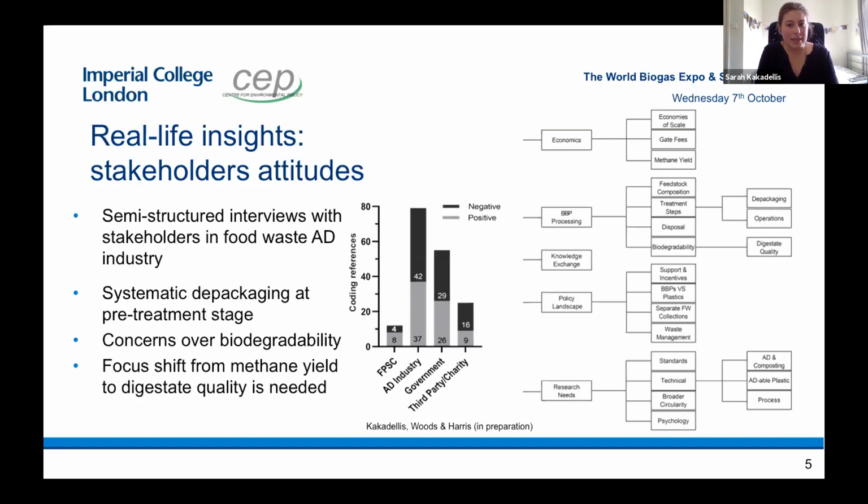And this is mostly due to concerns over biodegradability. As I've just mentioned, the lack of an AD-able standard makes a lot of AD operators reluctant to accept these materials because there's nothing for them to act as a guarantee that the material will go through their process without causing any harm to the system or to the digestate.